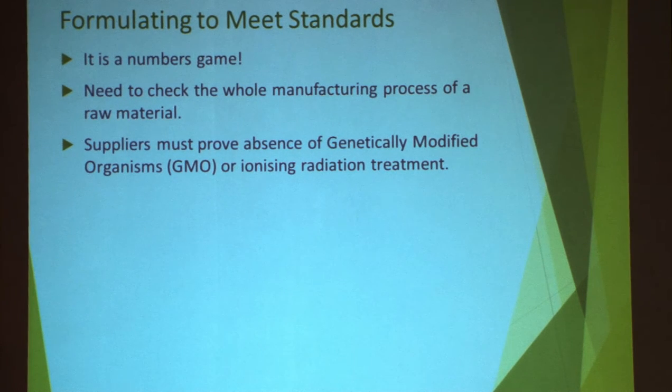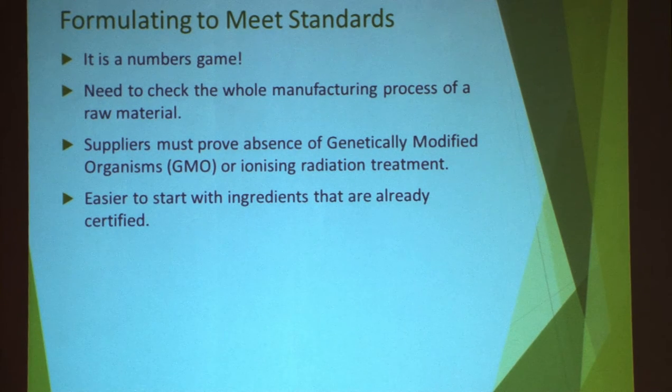The suppliers must prove the absence of genetically modified organisms, so they will have to produce a certificate. And also, there's none of the ionizing radiation. So maybe it's easier to start with ingredients that are already on one of the certification lists.